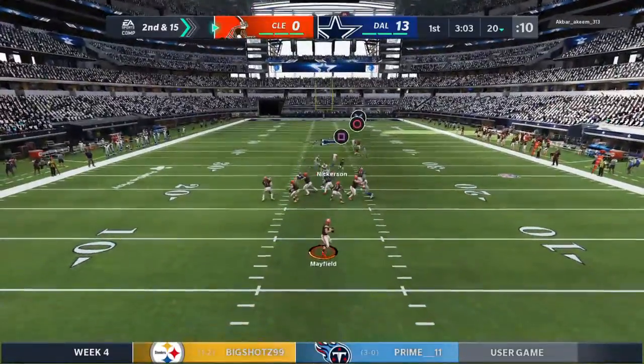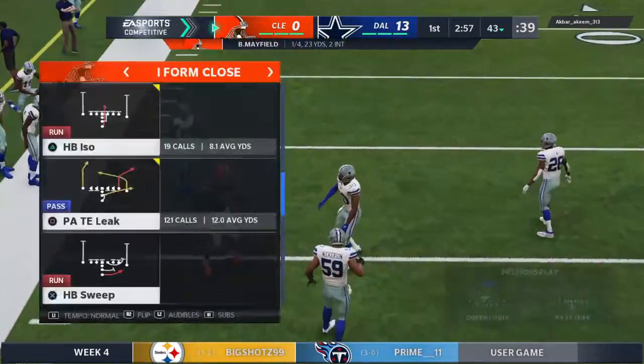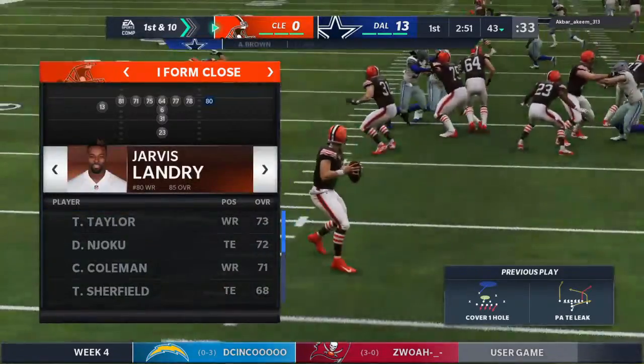Second down, Mayfield. And he's got the hook up to Landry. And they're going to get this beyond the 40 before he's taken down. 23 yards the pickup there.